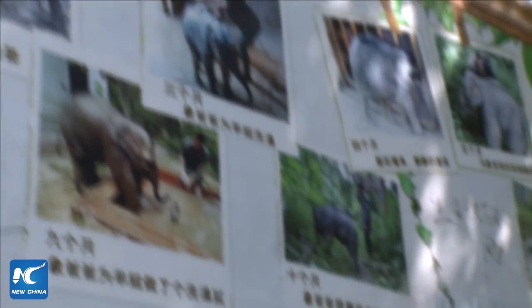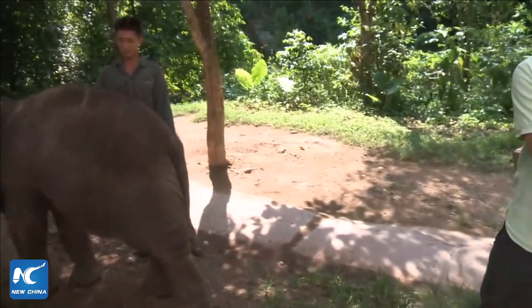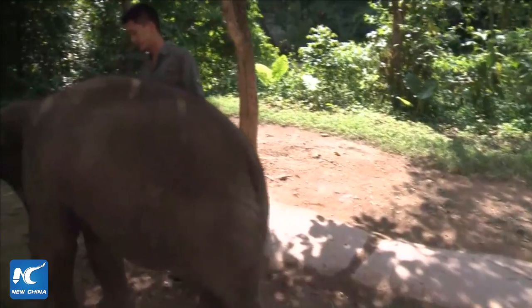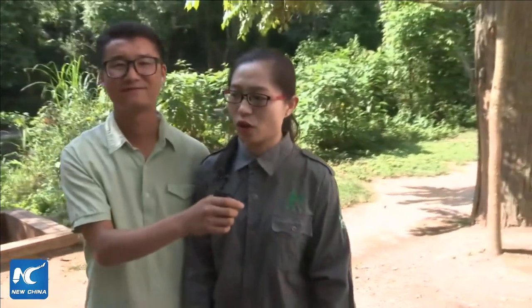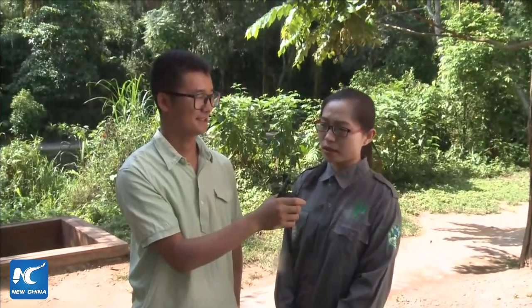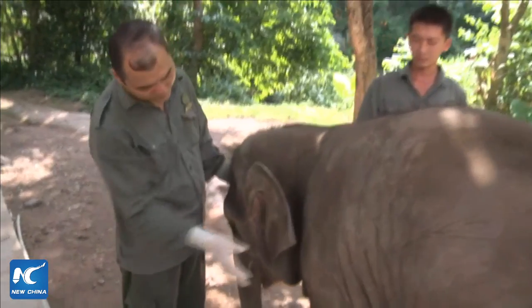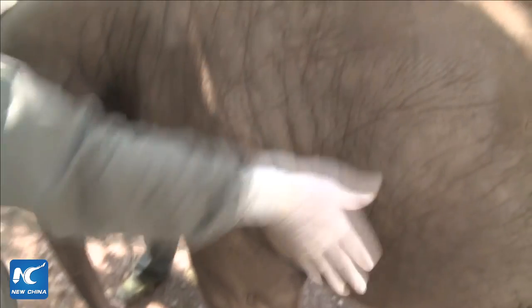Under the care of experts, veterinarians and breeders, she is getting better day by day, and her weight has increased from 73 kilograms to 480. Since she was born in the year of the goat in the Chinese zodiac, and she drinks goat milk every day, she got the name Yang Niu, which means a female goat.